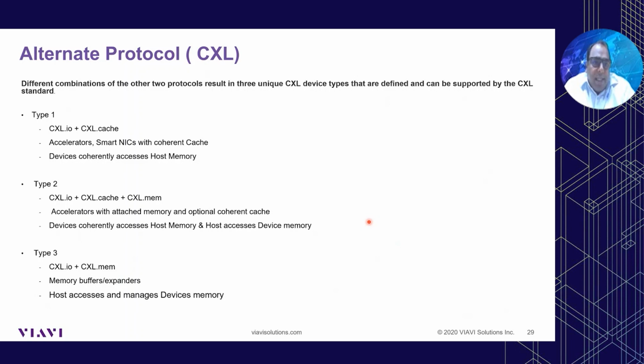So based on the type, certain devices, basically based on whether they need a cache, or cache and memory, or just memory, are categorized to a certain type. Type 1 is mostly accelerators, smart NIC cards, basically devices that coherently access the host memory, and that's the coherent cache. And type 2 devices are accelerators with attached memory and coherent cache.